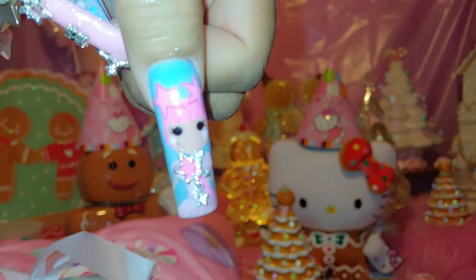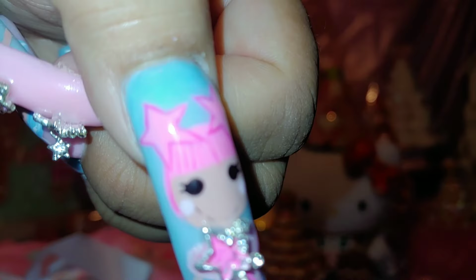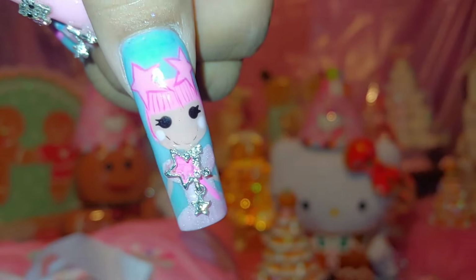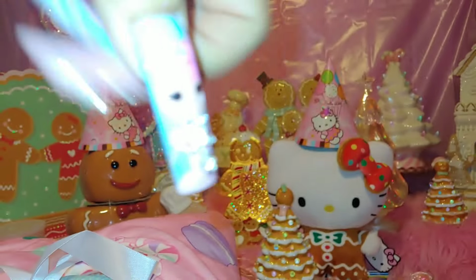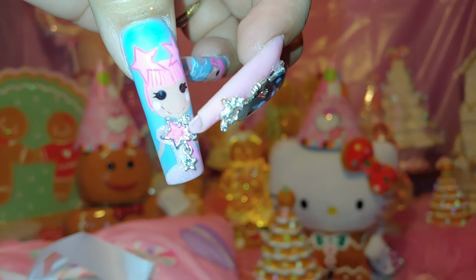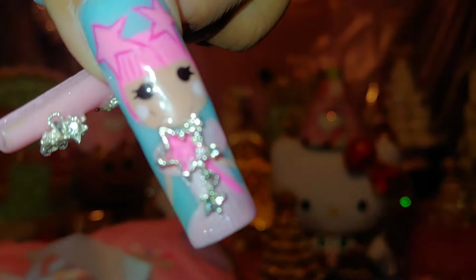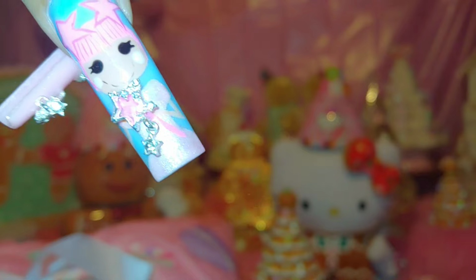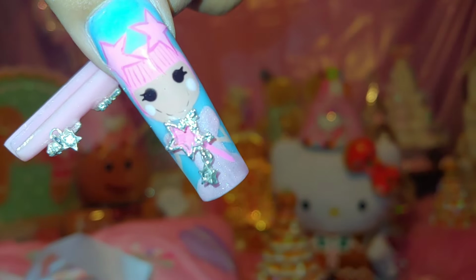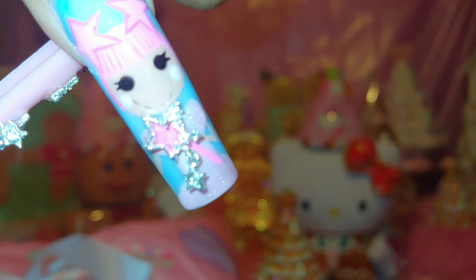Let's see if I can zoom in here. Look at her stars in her hair. They're little buns, but they're star buns in her hair. Isn't that cute? And then she added, this was her touch right here. She added that star. Well, all of it is. Even the dress was her idea. Shout out to my beautiful giving daughter. These are her ideas because I like to give credit when it's due.